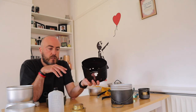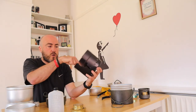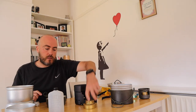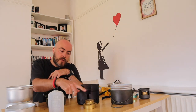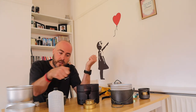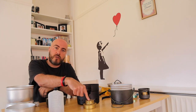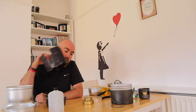This is your windshield, and in the base of that there are these two feet which just sit up, and you light the stove, ignite the burner. Little tip for that: dip a twig into the meths, light the twig, and then put the lit twig into the burner. That's a good tip for getting them lit. Once that's lit, put it in there, light it.